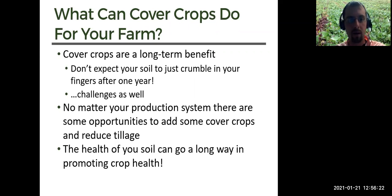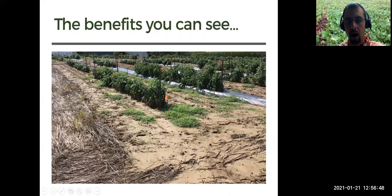And certainly there's a couple of presentations we can get into beyond what we've discussed today along that. No matter your production system, I think there are opportunities to add cover crops and reduce tillage. I think you've seen that through some of this research, that adding a cover crop in any of these systems can be a viable approach. And remember that soil health can go a long ways in promoting a healthy crop.